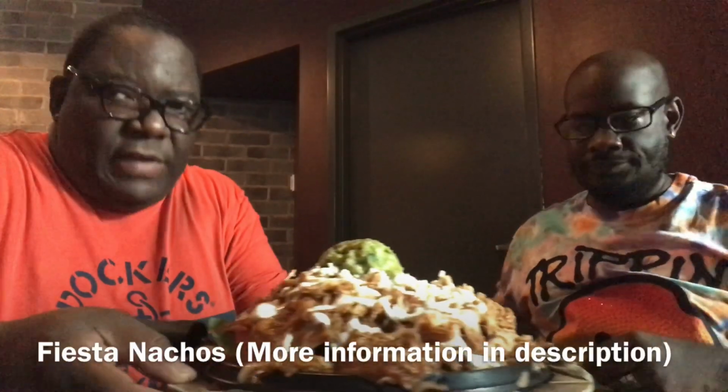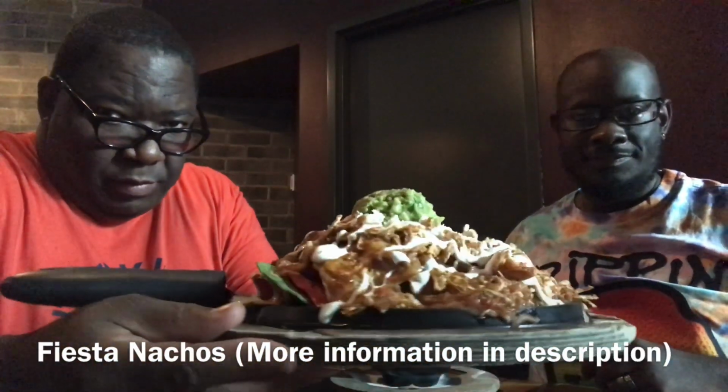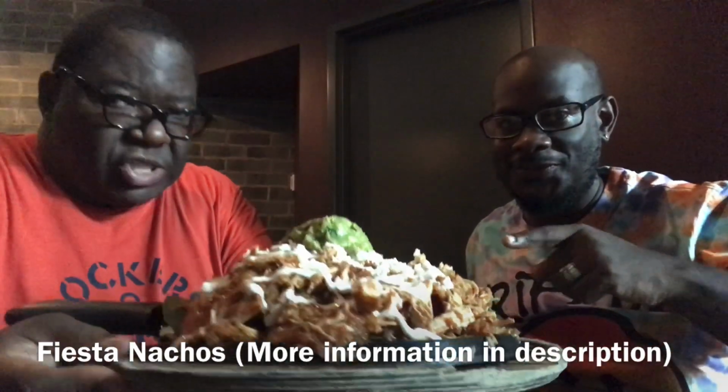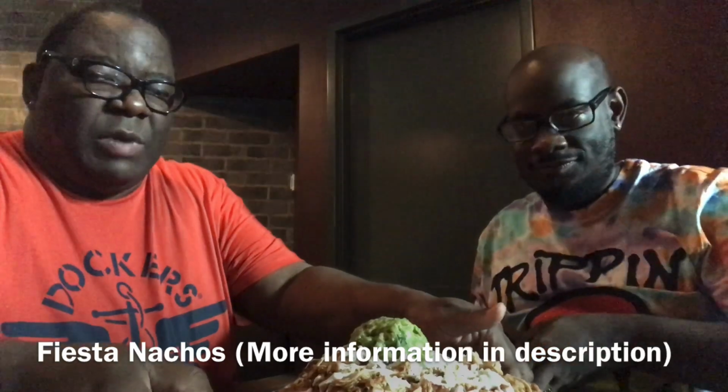Okay, guys, so we got the Fiesta Nachos. This is how it comes out. Wonderful. Yes, it's a whole lot. We're going to share it. And we got pico on the side. So we're about to dig in. Don't know where to begin. I think I need my fork.